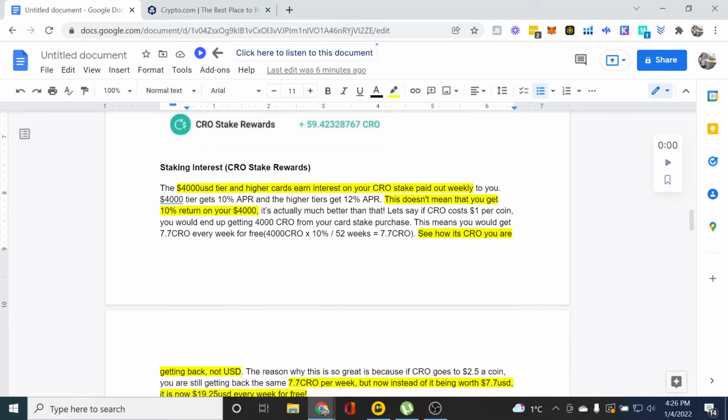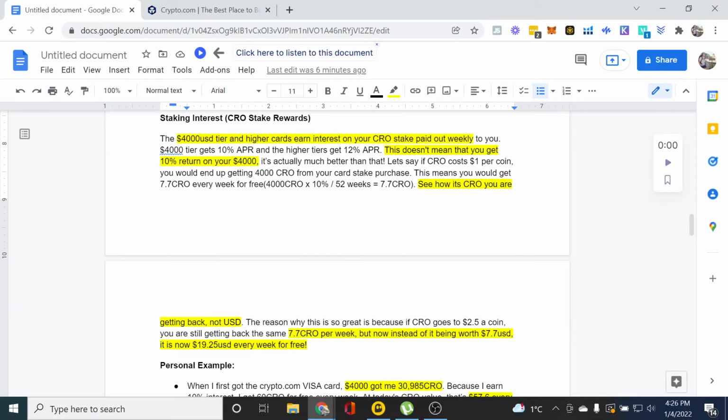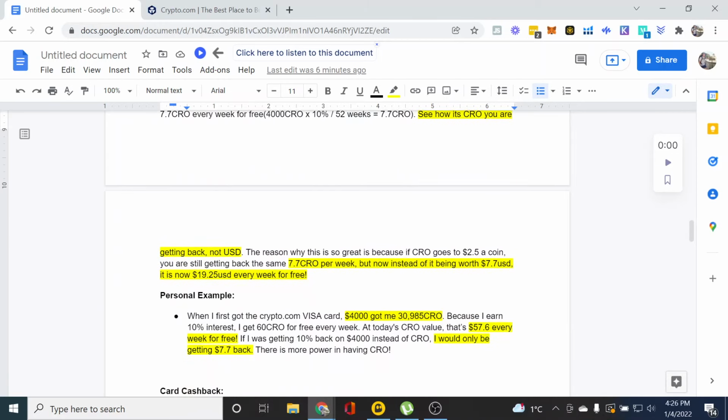So let's say, for math simplicity, if Cro costs $1 per coin, you would end up getting 4,000 Cro from your card stake purchase. This means you would get 7.7 Cro every week for free. 4,000 Cro times 10% return divided by 52 weeks equals 7.7 Cro. See how it's Cro you're paid back in and not US dollars? The reason why this is great is because if Cro goes to $2.50 a coin, you're still getting back the same 7.7 Cro per week. But now instead of it being worth $7.70, it now would be worth $19.25 every week for free.